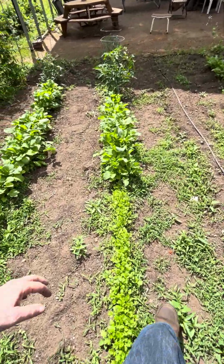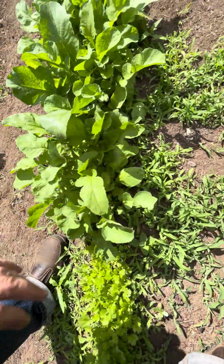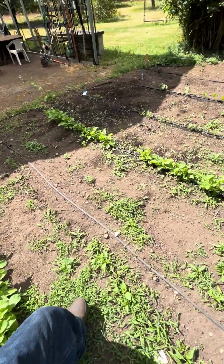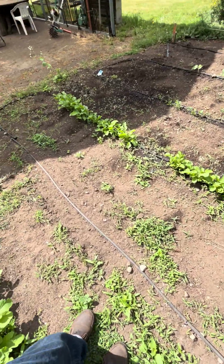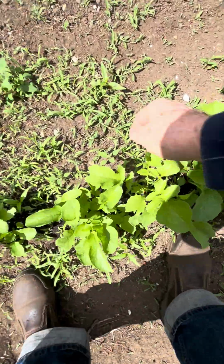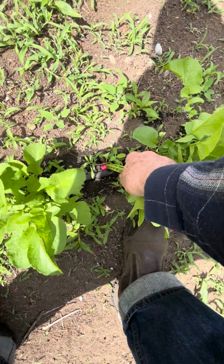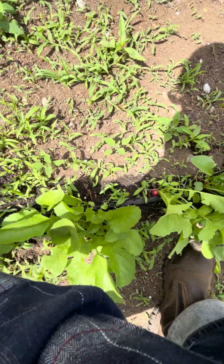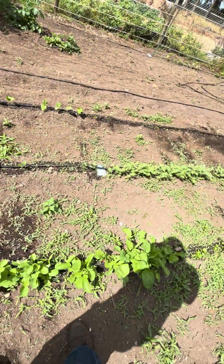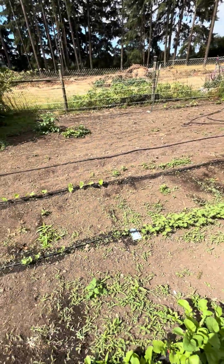Anyway, and these should be regular radish. No, I don't know. Maybe those are icicle too. I can't tell. I'm not good enough yet. And so anyway. Oh, these are regular radishes. Oh, yes, they are. Look at that. That one's ready. Okay, so those are regular radish. Nice. And the rest of this is doing what it should be doing, which is growing.